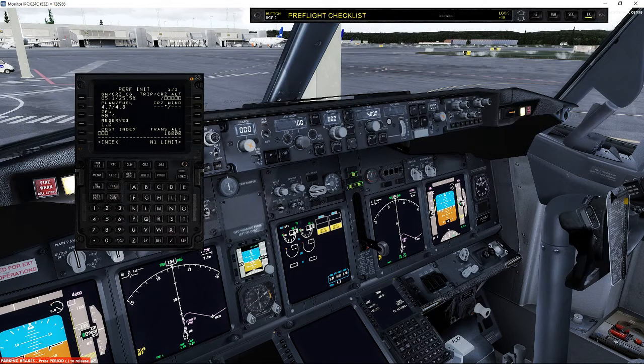Lufthansa 881, please stand by for push. 881, just about to call you, push approved facing to the north on the blue line. Push approved, face north, blue line, 881.